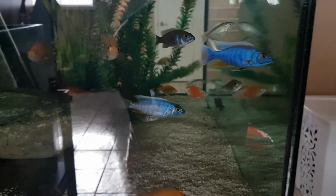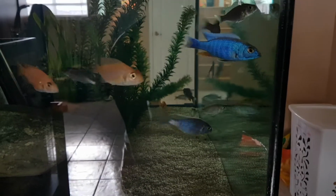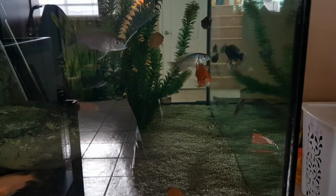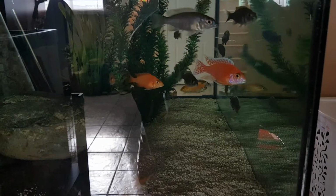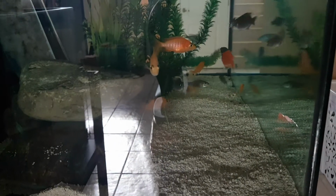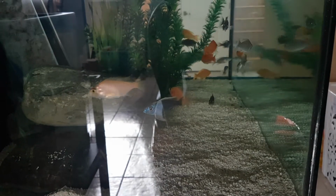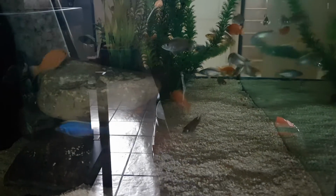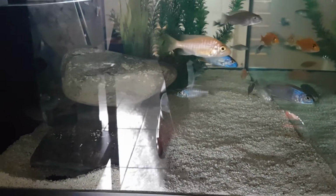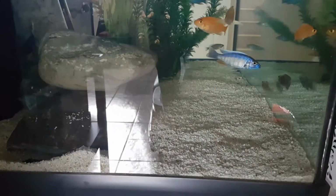I'm hoping to see more breeding in here, but like I said, the electric blues are a real stunner, but at this point I haven't seen them showing any signs of breeding yet. And the dominant male, he's not too overly aggressive, because you can see the other males still have a little bit of pigmentation and color to them, even though they're not dominant.